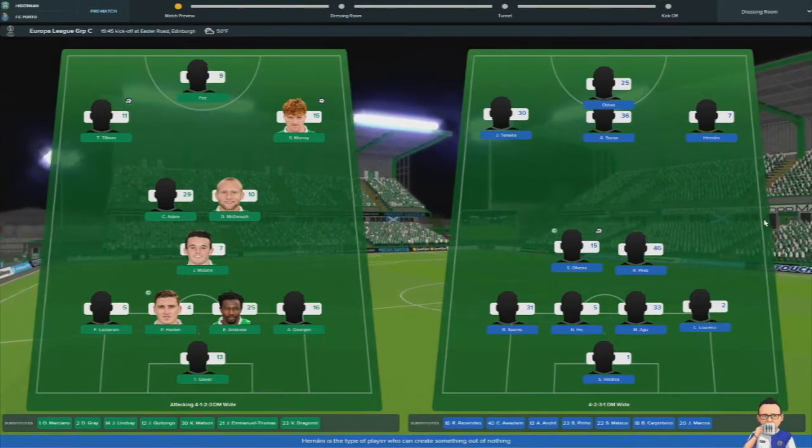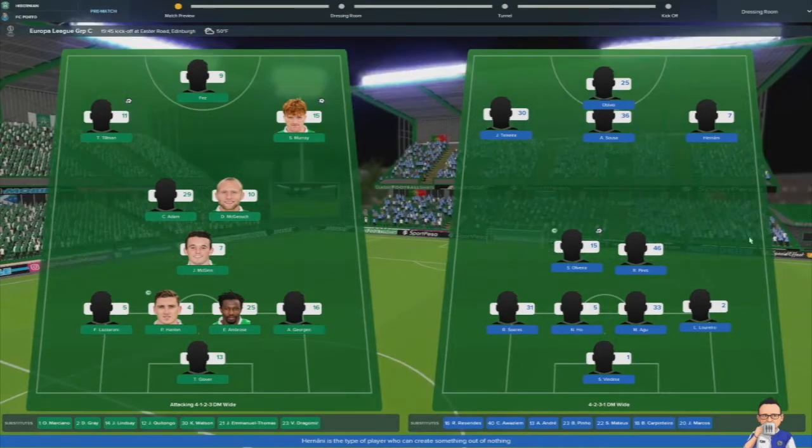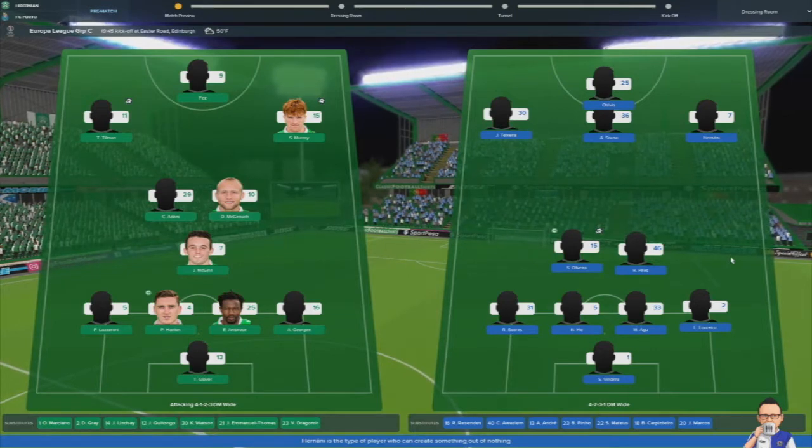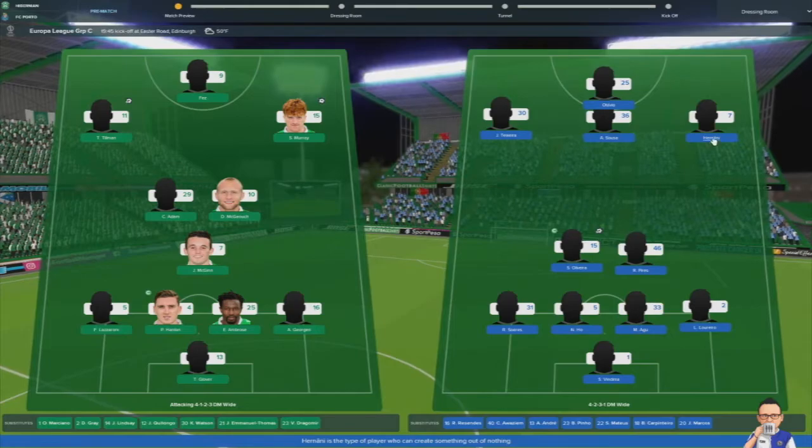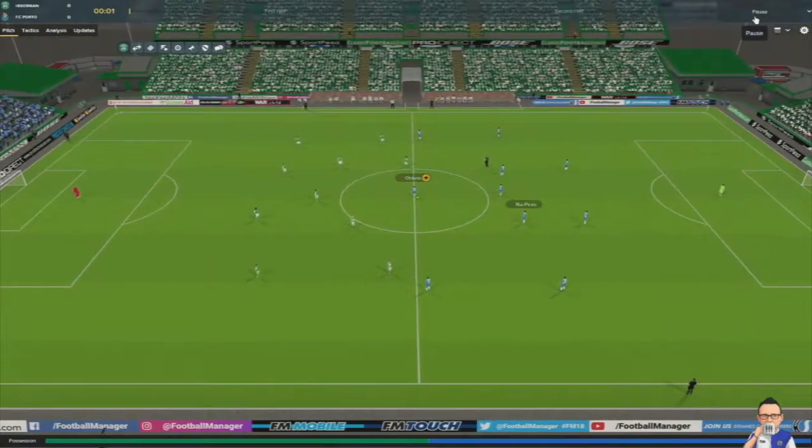Yep, this is the match. This is the lineup. Glover in goal, Lazzaroni, Handon, Ambrose, Georgian, McGinn, Adam McGow, Tillman, Murray, and Fez up front. And our visitors going with a 4-2-3-1. Let's go. So, Porto get the match underway.